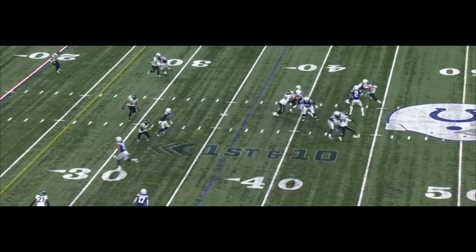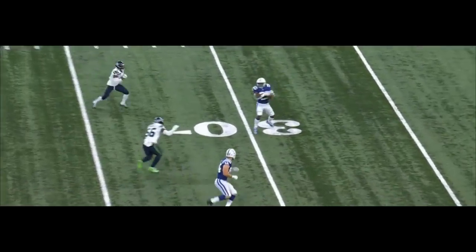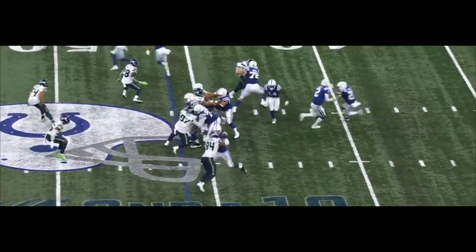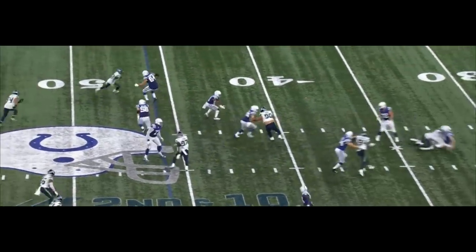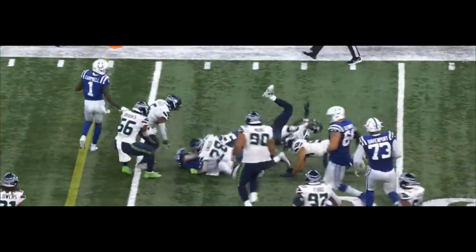Set of downs from the Seahawks 36. Wentz fires. It's complete. Hines. Second and 10. Wentz complete. It's Hines across midfield.